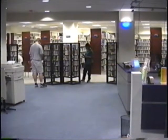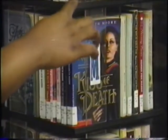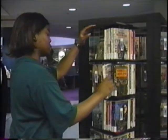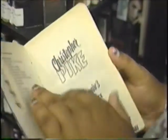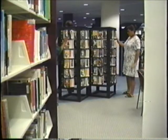Another unique aspect of KPL's service to teens is the Young Adult Advisory Group. Young people with an active interest in reading volunteer every other week to read books and rate them on a scale of 1 to 4 stars. They produce a book list for their peers to enjoy and create a new reading game program each summer. And it's a really popular group, and the kids that are involved in it are really excited about what they're doing, and they're always looking for new creative things to do.